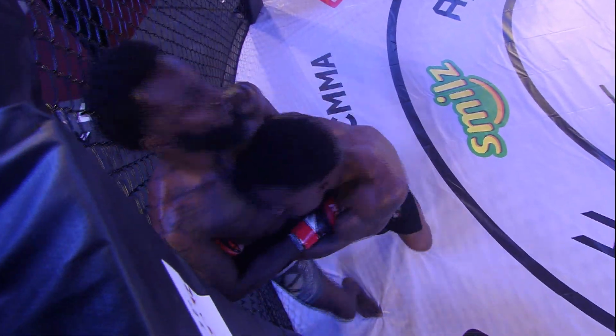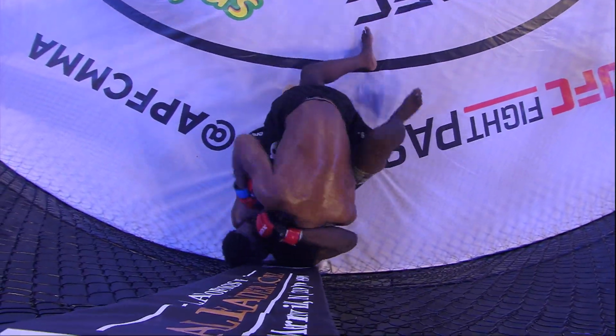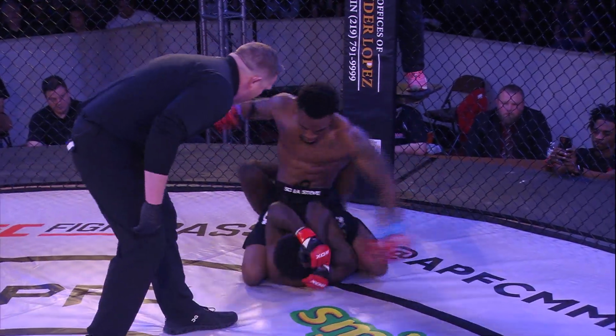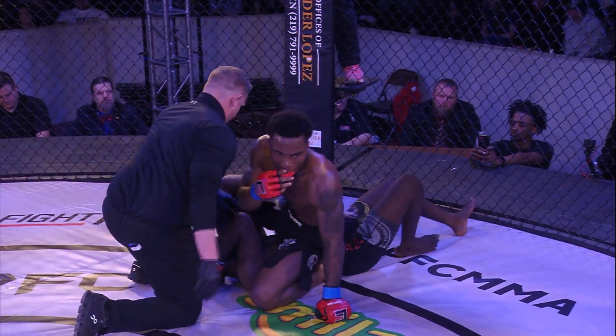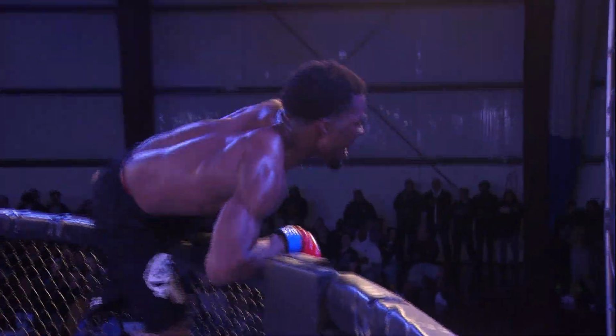Here we have the replay. Collins right here on this body lock and just dumps Anthony down to the mat. Right in the half guard, advances positions, takes his time, landing punch after punch, looking for the punches, which I like better here in this round, and eventually got the finish. I don't think Collins took a single punch in that fight. That was a very dominant performance.